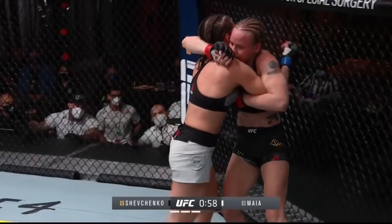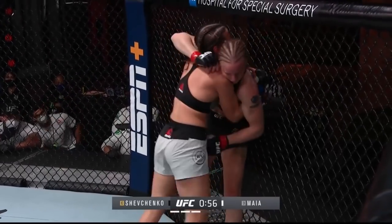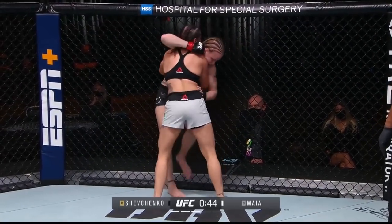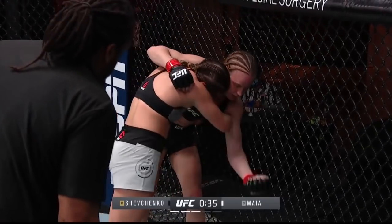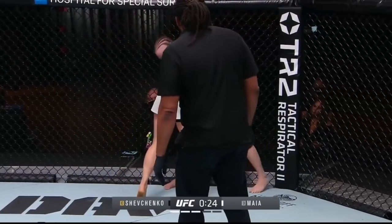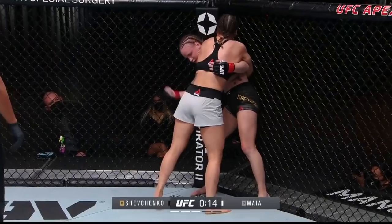By Maia. Oh, nice knee. But look at this, now this half guard, getting back up to her feet. And now he's not going to restart things for you. Yes, again, gold standard. Get chest to chest. Get close to her. Slow her.